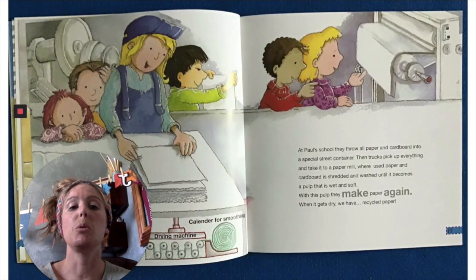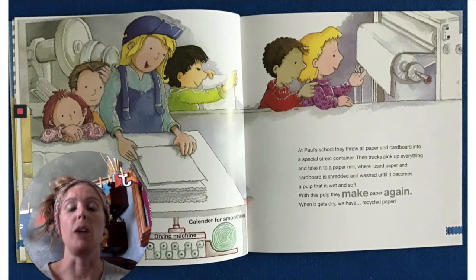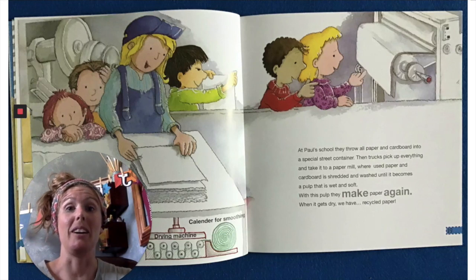At Paul's school, they throw all paper and cardboard into a special street container. Then trucks pick up everything and take it to a paper mill, where used paper and cardboard is shredded and washed until it becomes a pulp that is wet and soft. With this pulp, they make paper again. When it gets dry, we have recycled paper.